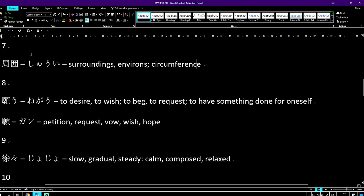Surroundings, environs, or circumference. This kanji on the left side means circumference or surrounding. And on the right side we have i, which is our kanji for literally surrounding something. So shui is the surrounding circumference or your environs. Shui are your environs or surroundings. Your surroundings or environs.